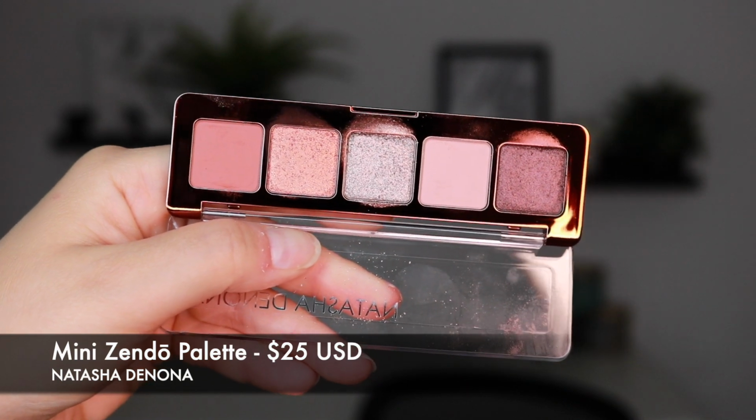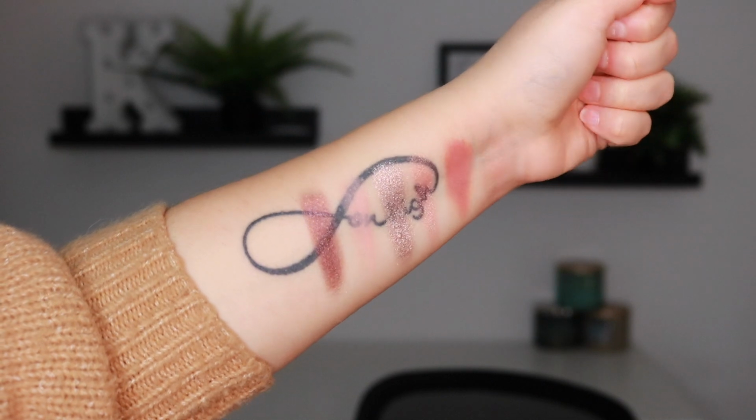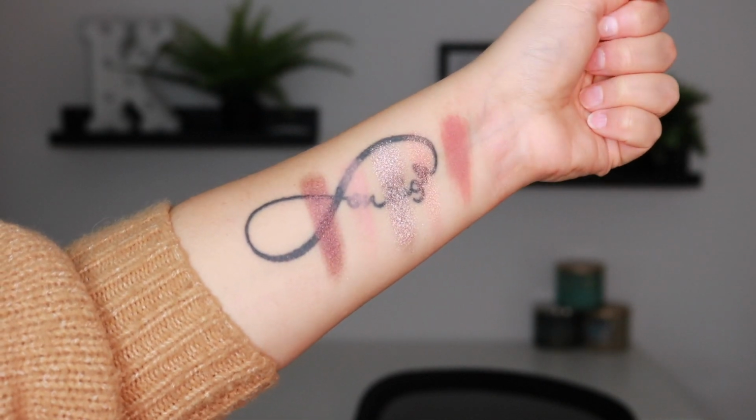So I picked up the Mini Zendo palette. I hope I'm pronouncing that correctly. This palette looks absolutely gorgeous. I feel like every single shade inside of this palette looks so wearable, and when I was doing swatches, they felt amazing. I only have one other Natasha Denona eyeshadow palette, and it's the bronze palette, and I absolutely love it. It is beautiful. So I'm hoping that this little mini palette right here has the same exact formula and will perform exactly the same.